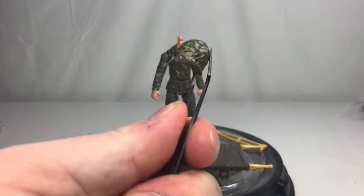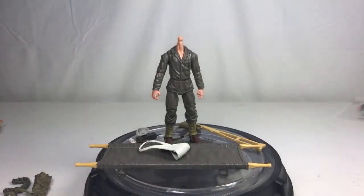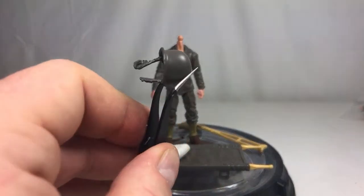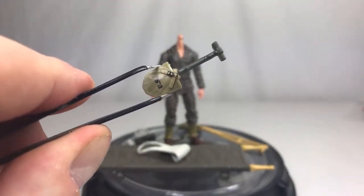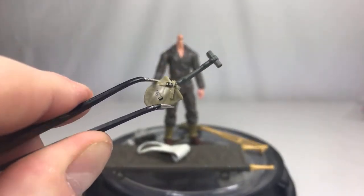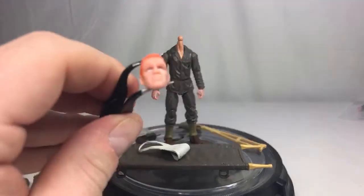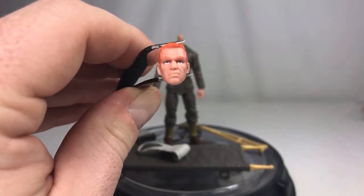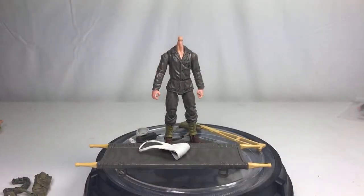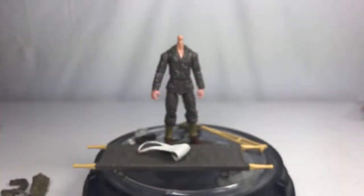And then we've got helmet, rain gear helmet. Regular helmet. Very nice. Nice sculpt. Then we have a shovel. Trench shovel. With the U.S. stamp on it. And it has the peg. And this is going to peg into the backpack. And then we have a silly little head. It's very angry. Okay. Then we have another satchel, which I might use for somebody else, maybe.